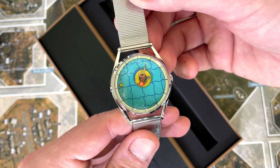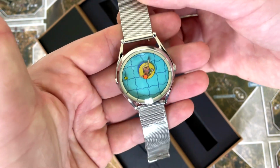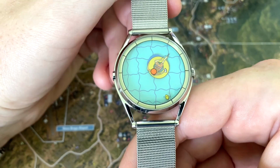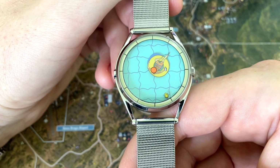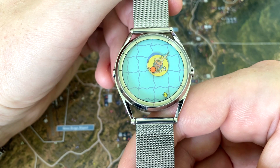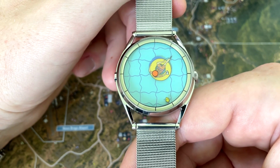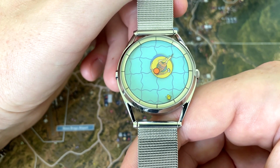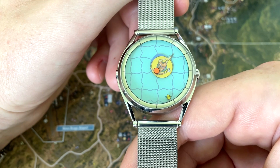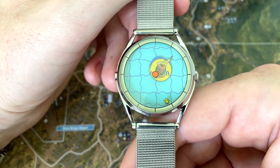And there it is. How cool of a watch is that? Check it out. You might be thinking to yourself, where's the watch? I don't understand what watch I'm looking at. Well, you got to look at the guy's foot. That's the hour hand, and the little duck floating around the water, that's the minute hand. How cool is that? So we're nearing 1:30 here at the time of me filming the video.